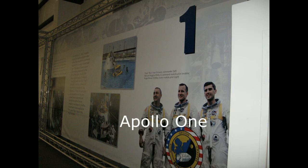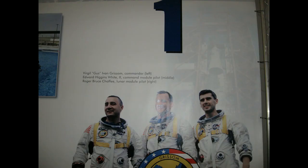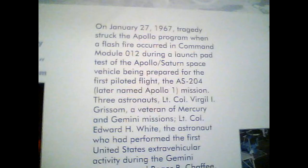And this is a display for the Apollo 1. It's along that row where they had all those different missions. The unfortunate thing about Apollo 1, I worked on that bird, and there was a fire, something to do with oxygen. It was a bad thing, but all three astronauts died in a fire, and they never got a chance to go into space. It was at the launch stand, but things were improved, and everything got better after that.